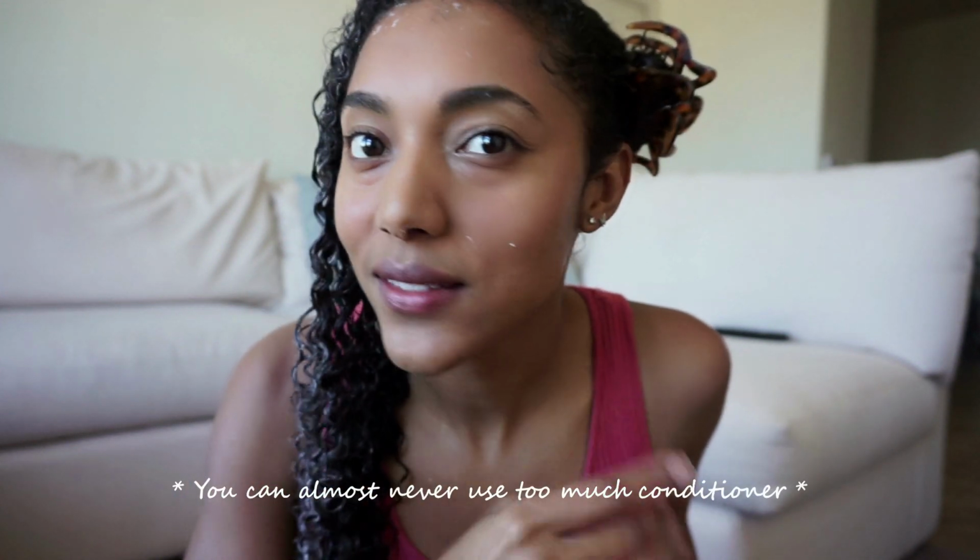And if you're not getting conditioner all over your face, you're probably not using enough. So don't be afraid of too much conditioner. Once my hair is coated, I like to twist my hair up, and I do this instead of braiding because I find that twists prevent tangles a lot better than braids do.